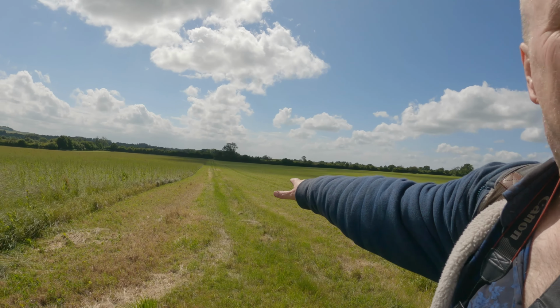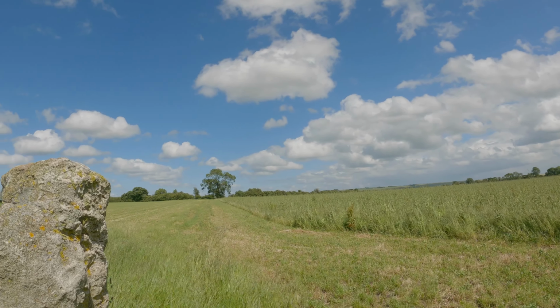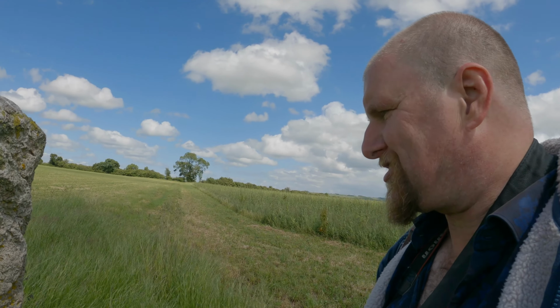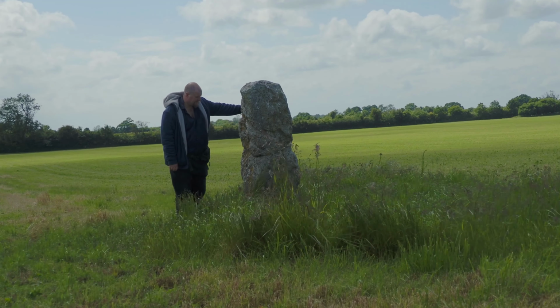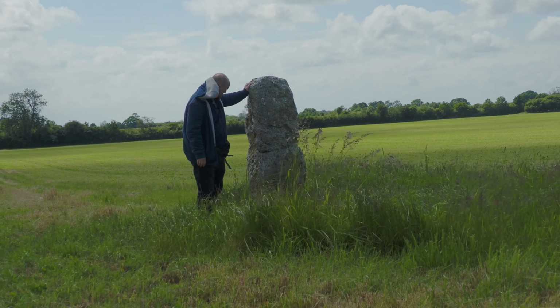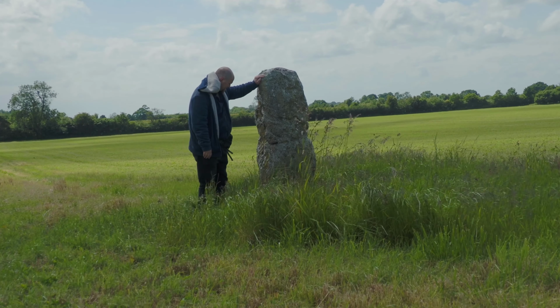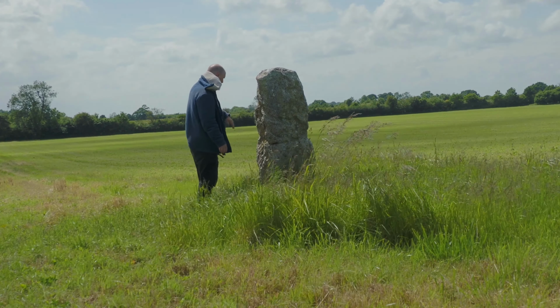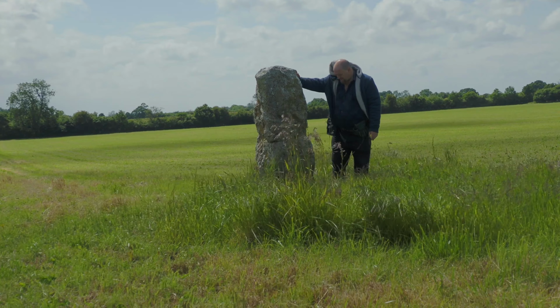Analysis, where are we? We're on the crest of a hill that slopes down this way. And this here is the edge where it flattens out at the top. Okay, so context, that's some context. The long alignment is probably, I guess, east-west, and it does point towards Avebury-ish. I'd have to look on a map. How beautiful.